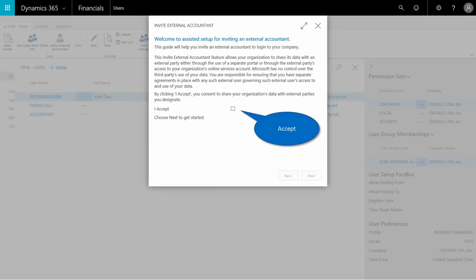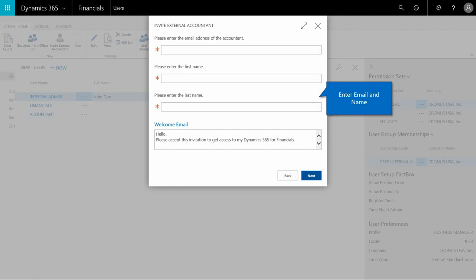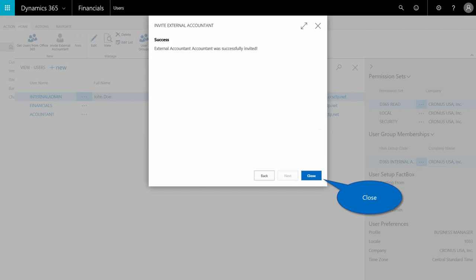Once I select the invite external accountant option, I have a walkthrough or guided wizard, an assisted setup if you will, that will help me go through what I need to do to invite this external accountant. So the first thing I need to do is accept the EULA, click next, and then enter the details of the accountant. So I can enter the accountant's name and the email address. The email address is obviously very important because that is how, as we'll see in a moment, the accountant is able to accept the invitation, access our company, and if they are managing other Business Central companies, they can add your company to their accountant portal. We have a welcome email here which can be changed and amended to word as you want it to be worded. So we fill that in, we select next, and then we have a success message.